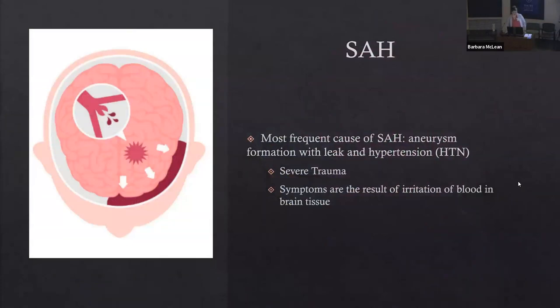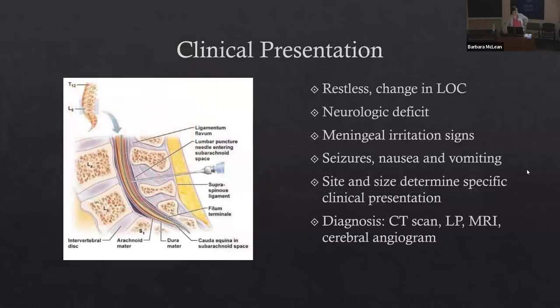Again, for a subarachnoid, the typical cause is the aneurysm or hypertension. Sometimes it can be caused by severe trauma, but the typical causes are aneurysm and hypertension. And then some of the clinical presentations: like I said, they're going to say it's the worst headache of their life. Depending on the size of it, they're going to have restlessness, change in level of consciousness, and then they also have meningeal irritation signs. And these patients are at risk for vasospasms as well because of that.